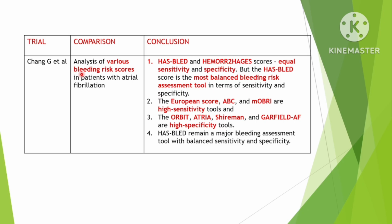Finally, the analysis of various bleeding risk scores in patients with atrial fibrillation by Chang et al. demonstrated the equal sensitivity and specificity of HAS-BLED and hemorrhage score. The HAS-BLED score is the most balanced bleeding risk assessment tool in terms of sensitivity and specificity.